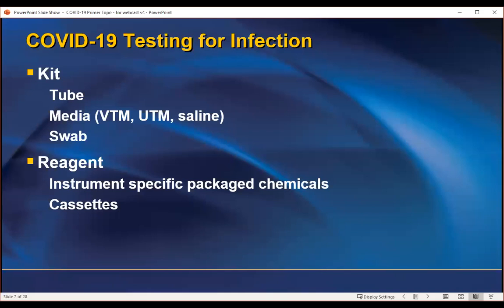Very, very simple. So when you hear about a shortage of kits, that's what it is. And the FDA has to approve these kits. It sounds kind of silly that someone would have to approve a tube or approve a swab, but they do need to be approved, and there's been a shortage to begin with. It's getting better.